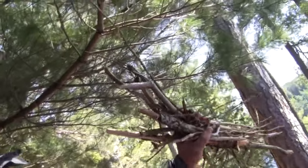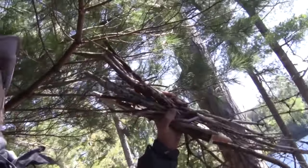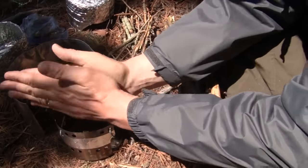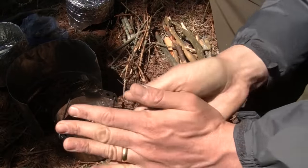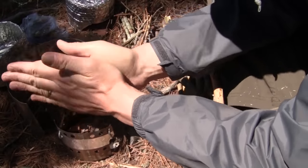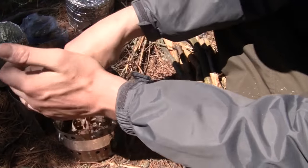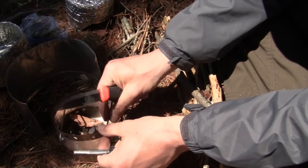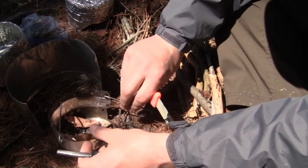All right, we were just doing some collecting. We got about a few sticks. I'm going to break that up, and we'll use that for the stove to boil up some water for some spaghetti. All right, we got birch bark. This much birch bark. That'll be good.